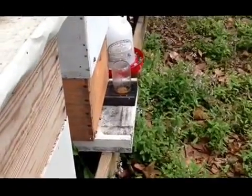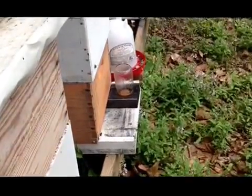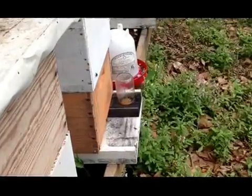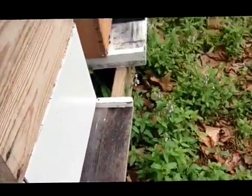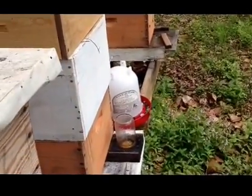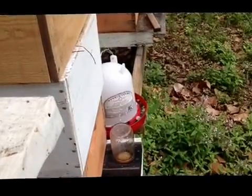But usually I would stand out here and see what kind of pollen they're bringing back in. And you can tell the bees that are bringing pollen versus the bees that are bringing nectar based upon where they land and how they land. So maybe I'll do a video on that if anybody's interested. And there I have a chicken waterer. I have rocks inside of the entrances down there, the trough, and the bees land on that so they can drink water without drowning.